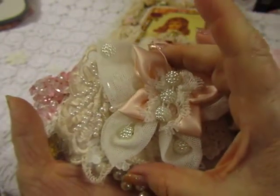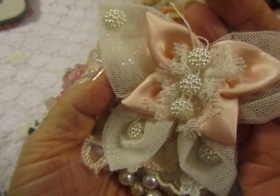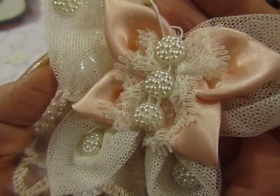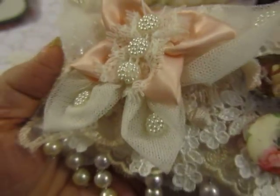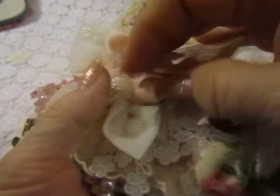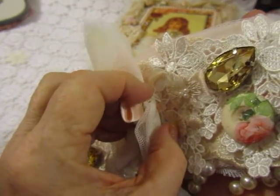Then, again, look at the size. This huge handmade butterfly. Beautifully made and embellished. Can you see? The tulle, the satin, the eyelash lace, the pearl flower centres, just amazing, and just lightly tacked on, you see, so it can be so easily taken off, and hopefully it will not damage the base at all.